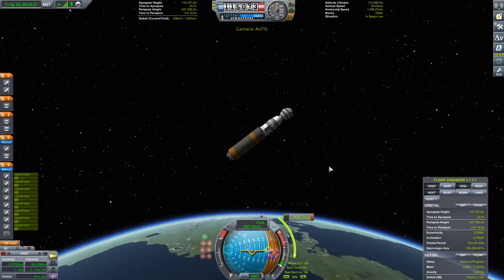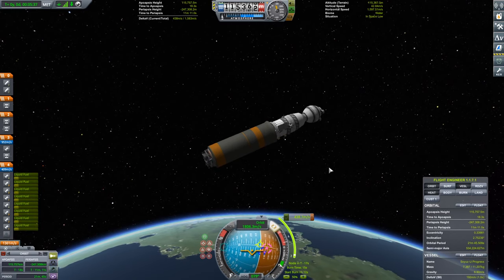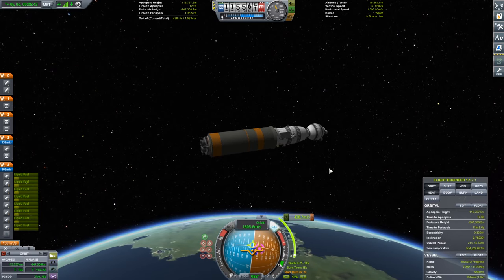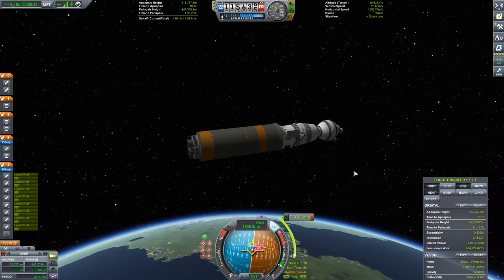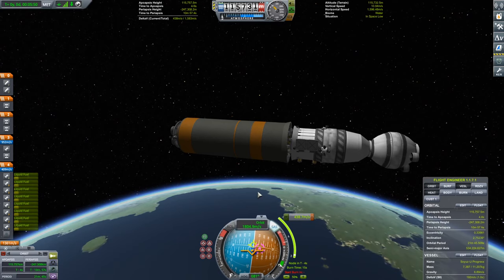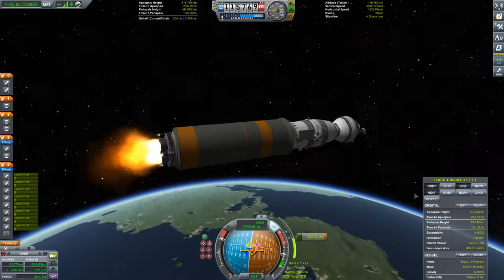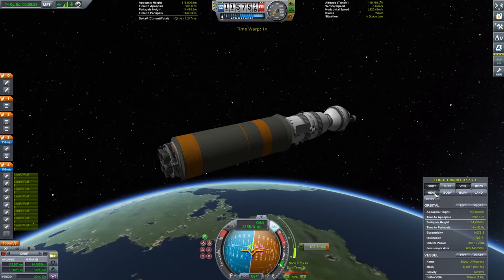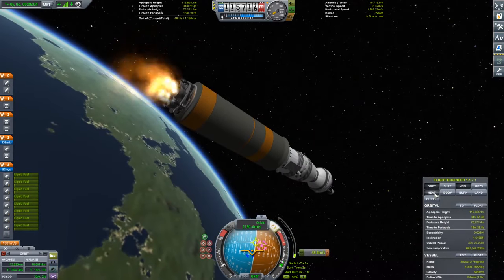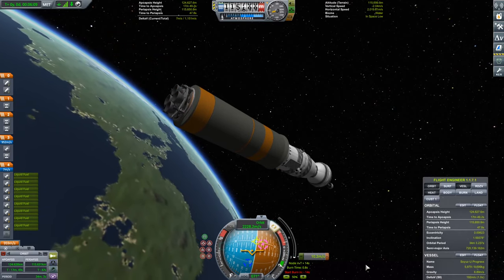Okay, cool. Start burn in 18 seconds. Maybe I'll be able to do it. This is the third stage, guys. You can see. Then this is the capsule, and these are the solar arrays which will be deploying soon. Okay, cool. We have achieved the orbit. Cool.